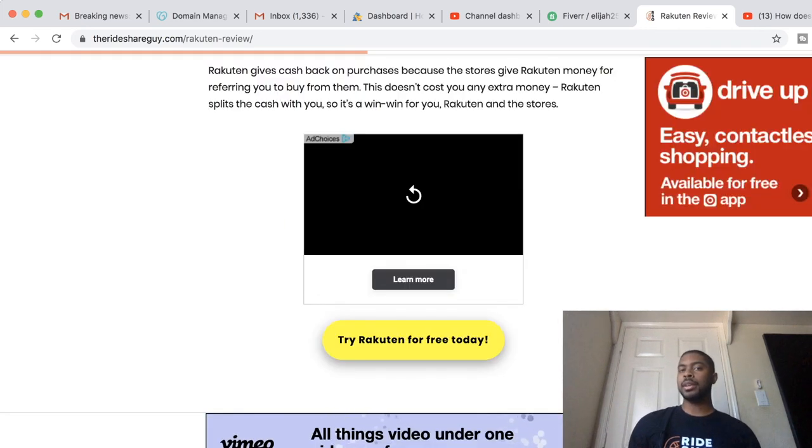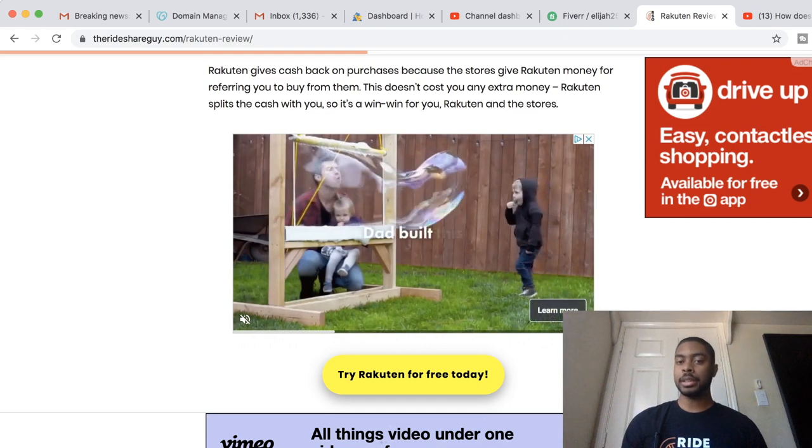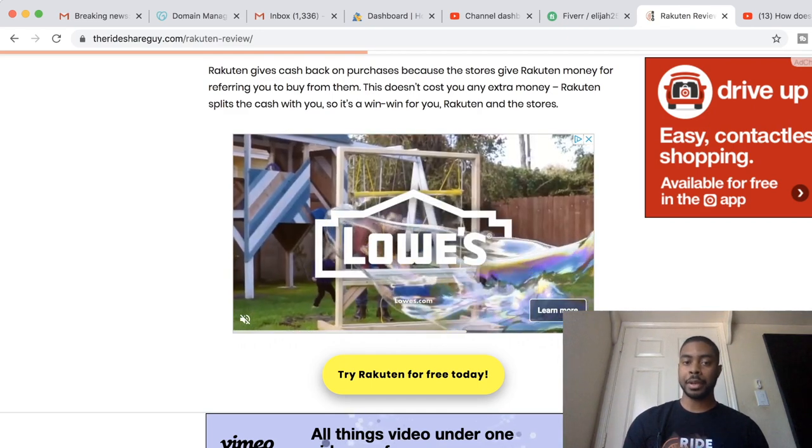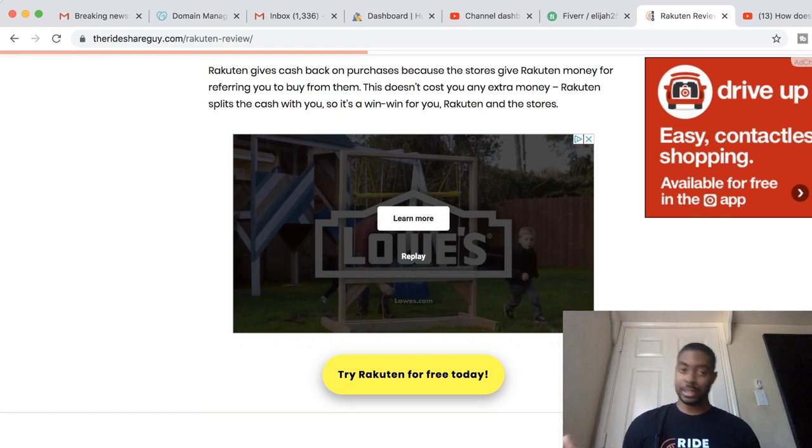For those of y'all that wonder how does the money work behind the scenes, like how is this possible, Rakuten gives cashback on purchases because the stores give Rakuten money for referring you to buy from them. This doesn't actually cost you any extra money, but Rakuten splits the cash up with you, so it's a win-win, Rakuten and the stores.